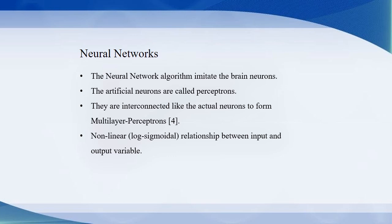Neural network based algorithm. The neural network based algorithm has artificial neurons which imitate the brain and the neurons in the brain. The artificial neurons in neural networks are called perceptrons. These perceptrons are interconnected to each other like the neurons in the brain. These form the multi-layer perceptrons. It is observed that the relationship between the output variable and the input variable in the neural networks is of non-linear nature.